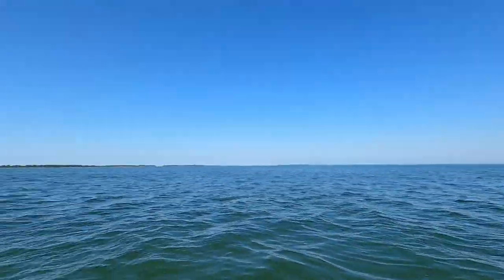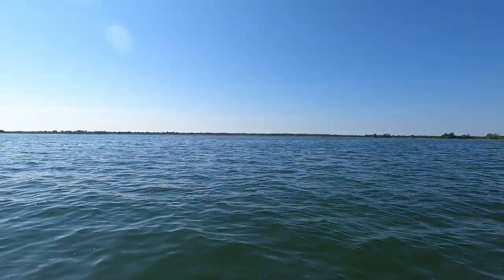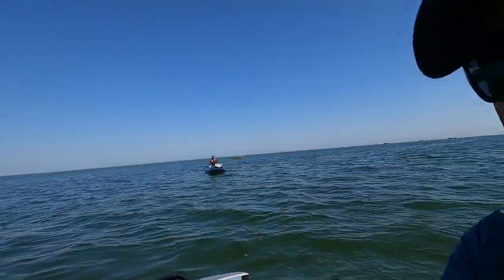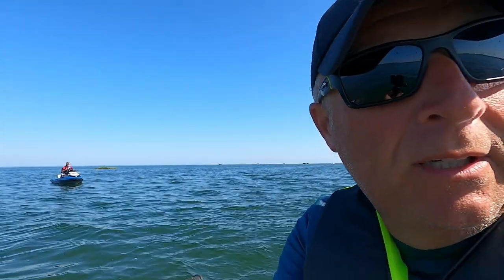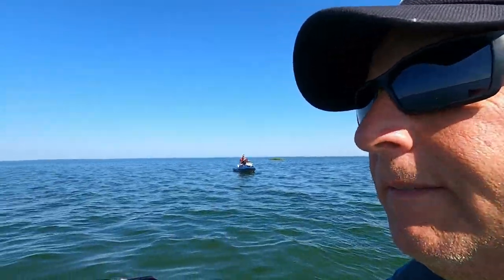There's nothing here to see. It's just water and green, marshy land. It's a bit like the Carolinas as you make your way into Pamlico Sound down by the Outer Banks. Reminds me of that a little bit.